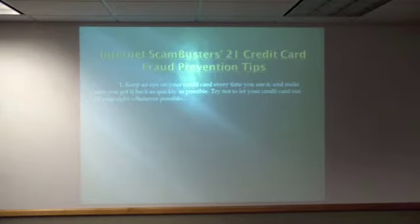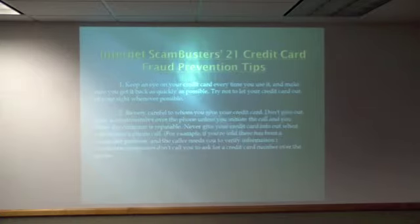Make sure you get it back as quickly as possible. Try not to let your credit card out of your sight whenever it's possible. And again, sometimes that's not possible, for example, at a restaurant, but just be aware of that. Be very careful to whom you give your credit card. Don't give out your account number over the phone unless you initiate the call and you know the company is reputable. Never give your credit card information out when you receive a phone call. For example, if you're told there's been a computer problem, the caller needs you to verify information. Legitimate companies don't call you to ask for your credit card number.